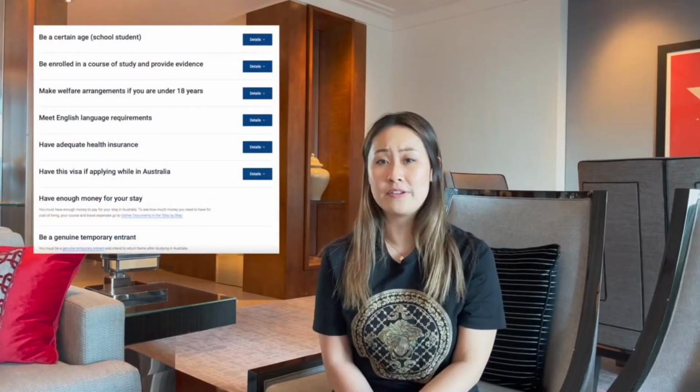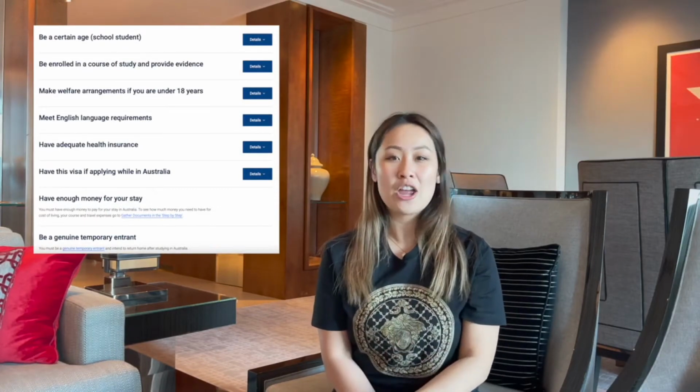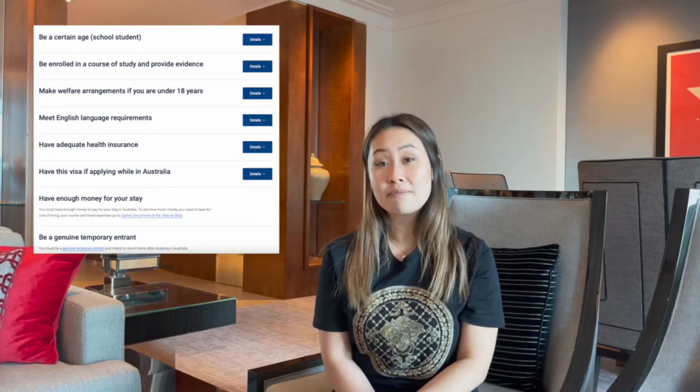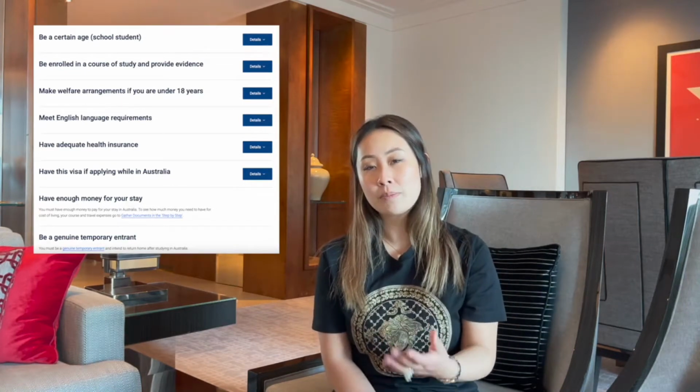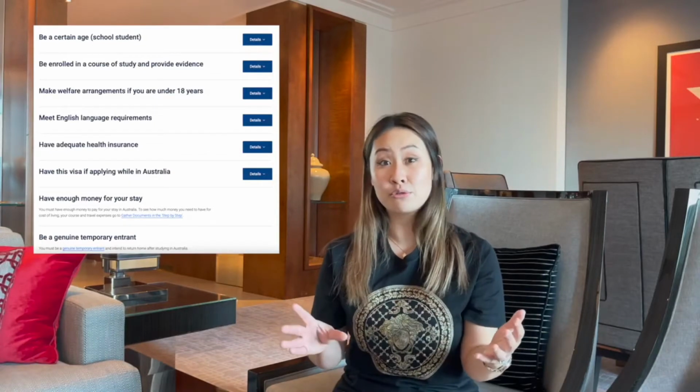The two main things that you need to be eligible and to be approved for a student visa is, one, you have to have enough funds. You have to be able to show that you have enough money to come to Australia, support yourself for at least the first year, and also pay for your school fees and your living expenses. When you come, you do have working rights and you can work a part-time job to support yourself, but you are only allowed to work 20 hours per week because you're here to study, you're not here to work.